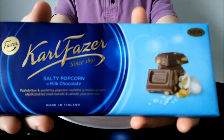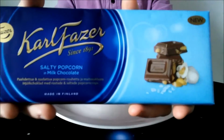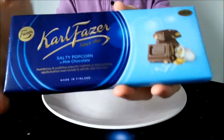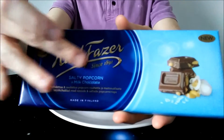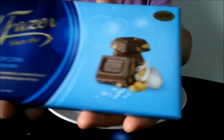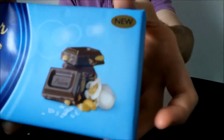So one of these Karl Fazer Finnish sensations. This time it's salty popcorn in milk chocolate. Yeah, so there we go. It's another lovely one, I do like this Fazer design actually. It's another typical one. Typically, from what I can tell, it's the blue side here, this light blue, typical Karl Fazer branding. But when it's milk chocolate, it's this colour there. And this here is the unique colour for this particular flavour, and the salty popcorn is here.